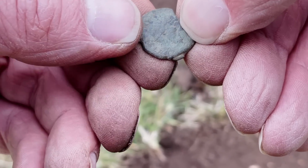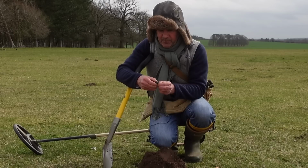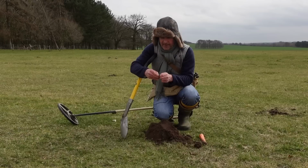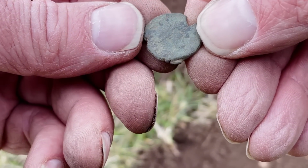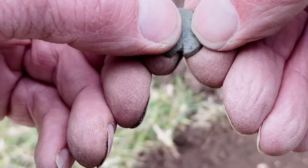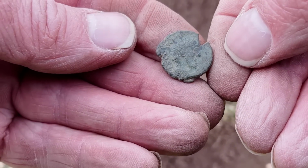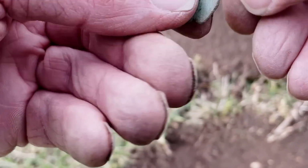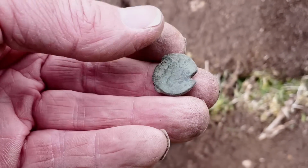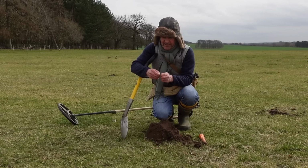Now look, it's not any great shakes, but it looks to be quite early. It's probably barbarous. I don't have a clue what's going on it. Yes, it looks very barbarous, doesn't it? See my last video about barbarous coins if you don't know about them. I hope you find it interesting, but I don't think that could be anything else. Bit of dodgy writing on one side, pointy face, don't know what's going on the other, but it feels nice. It's definitely seen better days.